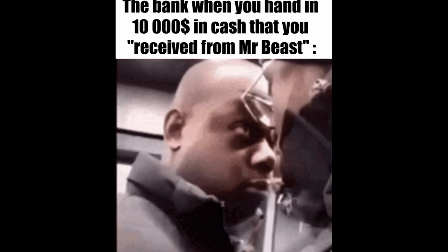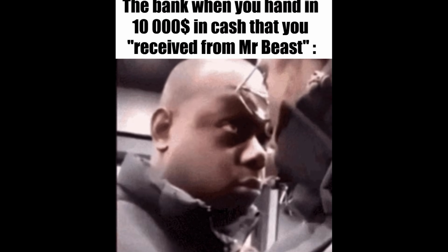The bank, when you hand in $10,000 in cash that you received from Mr. Beast. Wait a second, why didn't Walter White just funnel his money in that way?